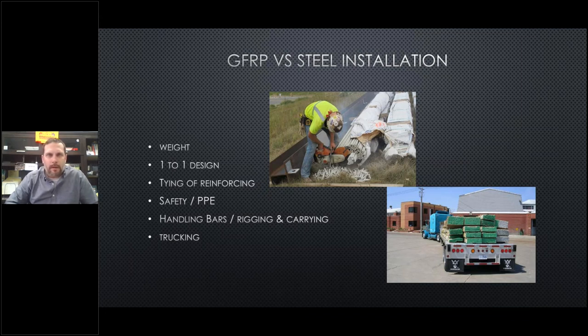Handling the bars, rigging and carrying the bars, you still rig the bars the same. Same rigging practices, the same slings and chokers that we use in the field. So there's not much of a difference there. It behaves the same. There is a slight difference in the weight of the material as you're walking on it. With the GFRP being lighter, it tends to want to move a little bit more until you secure it in what we call framing the bars. Once the bridge deck's framed up, you won't see the bars moving as much. But when they are standing there loose, they do want to roll on you a little bit more.